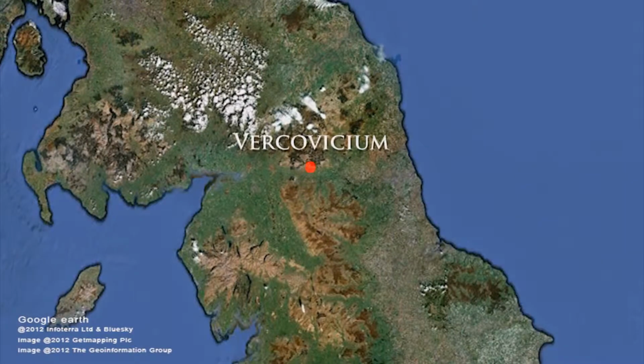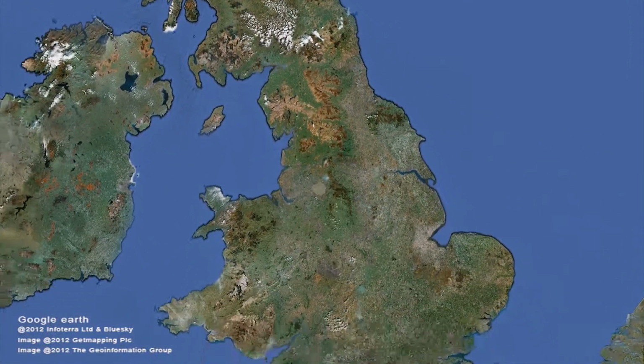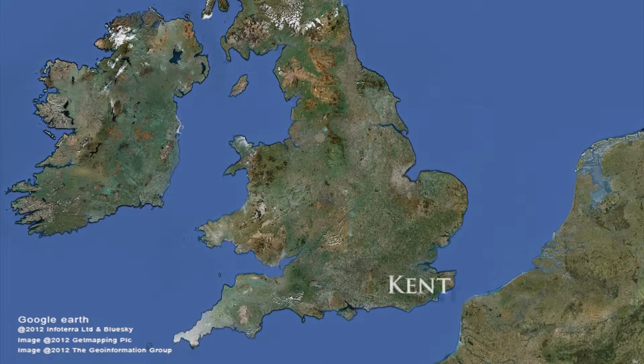Today, we think of this region of Britain as being harsh, cold, and very wet. However, 1800 years ago, the climate here was very different. In fact, it was comparable to that of Kent today, warm and dry.